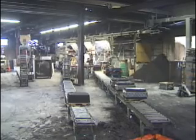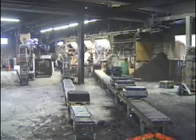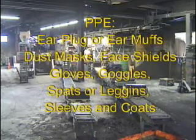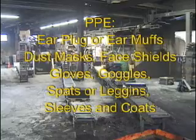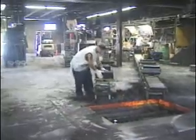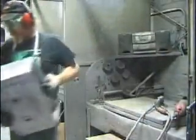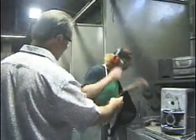Other forms of personal protective equipment, or PPE, that will be discussed in this video include earplugs or ear muffs, dust masks, face shields, gloves, goggles, spats or leggings, sleeves, and coats. Additionally, many jobs require lifting up to 50 pounds. Therefore, a back brace is available by simply asking a supervisor.